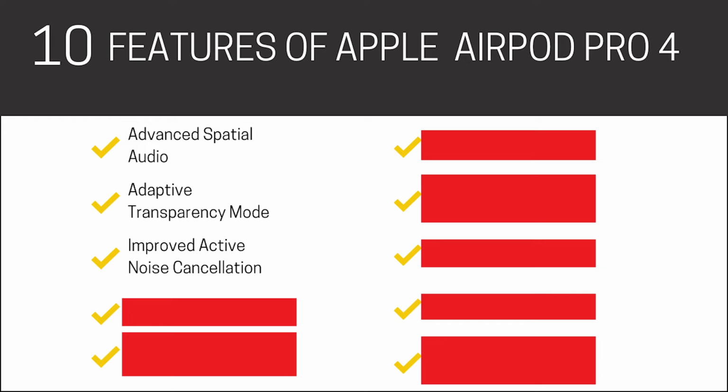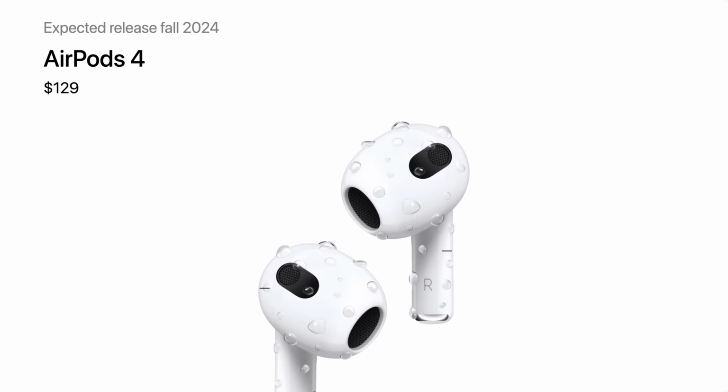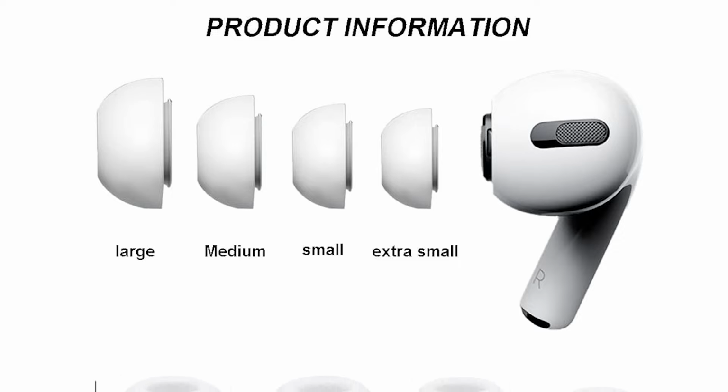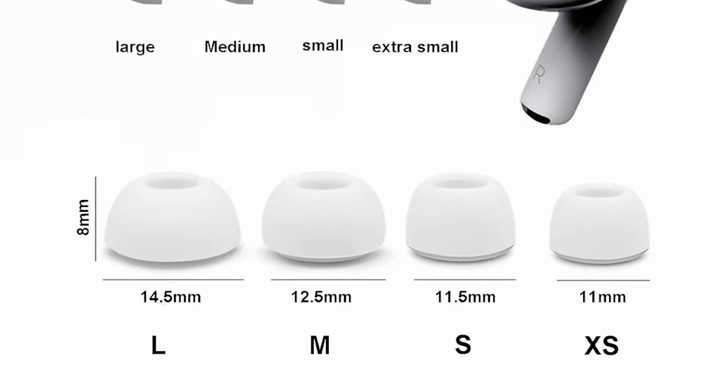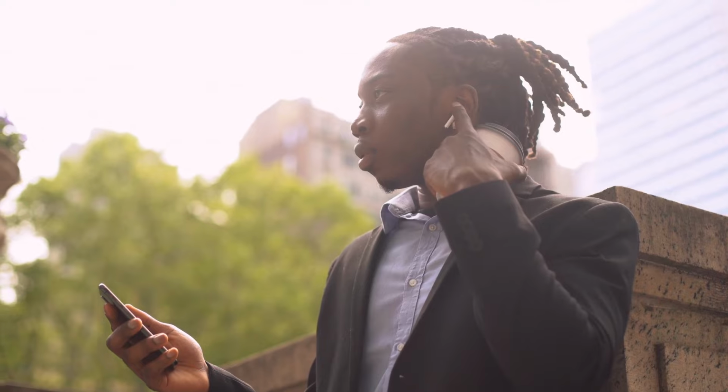One of the biggest complaints with the earbuds was the fit. Apple addresses this with a customizable fit feature. The AirPods Pro 4 comes with multiple sizes of silicone tips and an ear fit test in the setup process. This ensures that everyone can find the perfect fit for their ears, providing maximum comfort and optimal sound quality.